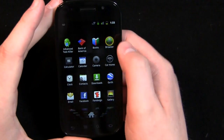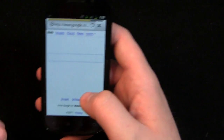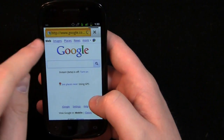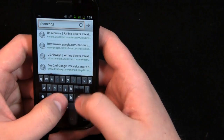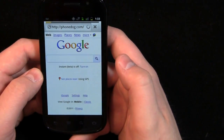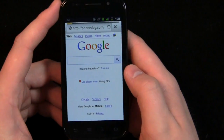Web browsing. Let's take a look at that and pop into the browser again. Stock Android experience. So the browser experience is going to be as pure Google as it gets. So let's go to phonedog.com. Click go, and wait for it to load up here.